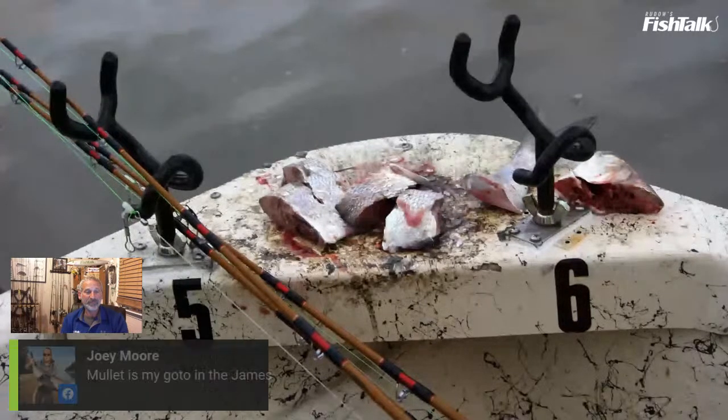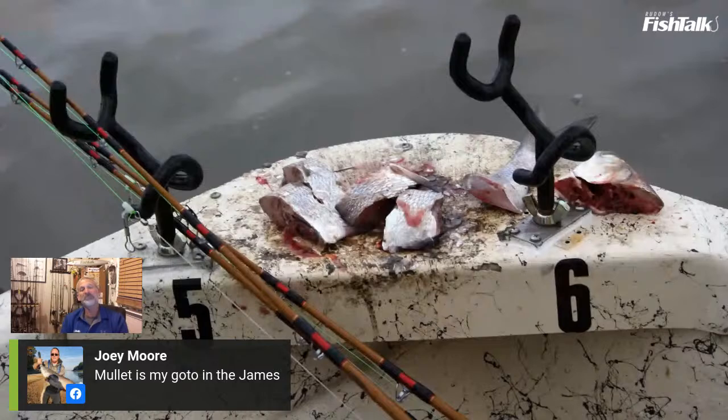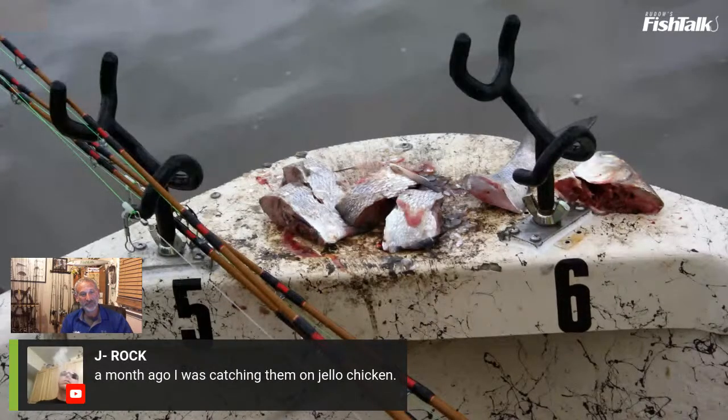Okay, some more on bait. Joey Moore suggested mullet is his go-to in the James River. And this is interesting. J Rock says a month ago he was catching them on Jello chicken. What is Jello chicken? That's what I was thinking. Is it like Jello marinated chicken? Maybe I've heard of guys dyeing chicken breast. Yeah, because you get the meat, but you attract them with the sweet. Hey, J Rock, let us know what the Jello chicken actually is. We're curious. Explain, J Rock.